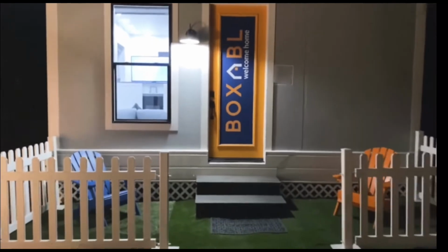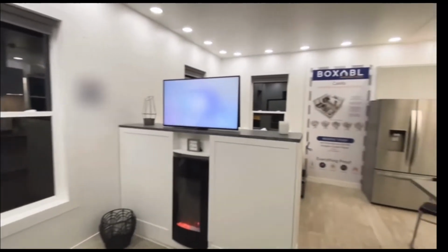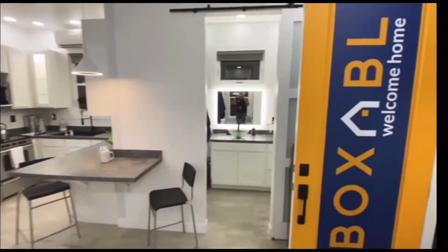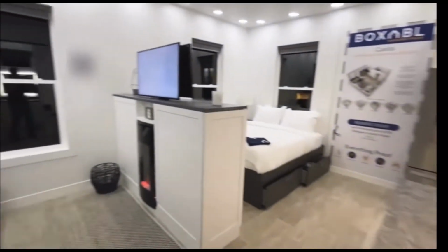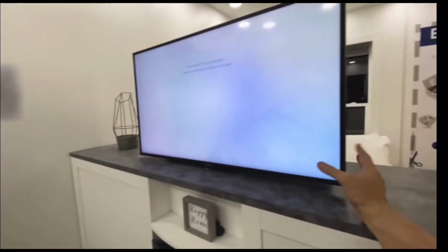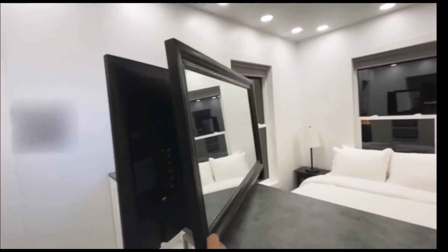And we are done in Texas. We have just put up this beautiful Boxabl, and let's take a look at what it looks like inside, and we'll be showing the VIPs tomorrow. And look at that, what an absolutely beautiful space. It is in fact a Boxabl. What do you get? You get a lovely kitchen with a beautiful bathroom, all contemporary. A great living room area, nice place to sit, nice fireplace, TV, which rotates so you can watch TV in bed, if you're not looking at yourself in the mirror.